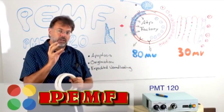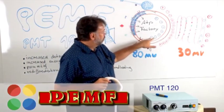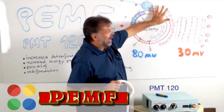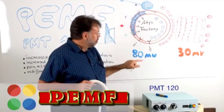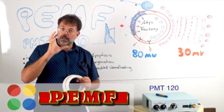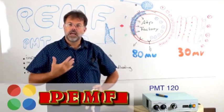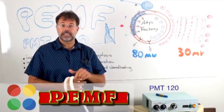When I have a cell which is healthy and strong and sound, then it has a very strong negative charge inside and a strong positive charge outside at the lipid profile, at the membrane. Usually it's about 80 millivolts of difference between positive and negative that keeps the cell strong and sturdy. It's like having solid muscles and being strong in constitution. You can feel that, everything is tense and clean.